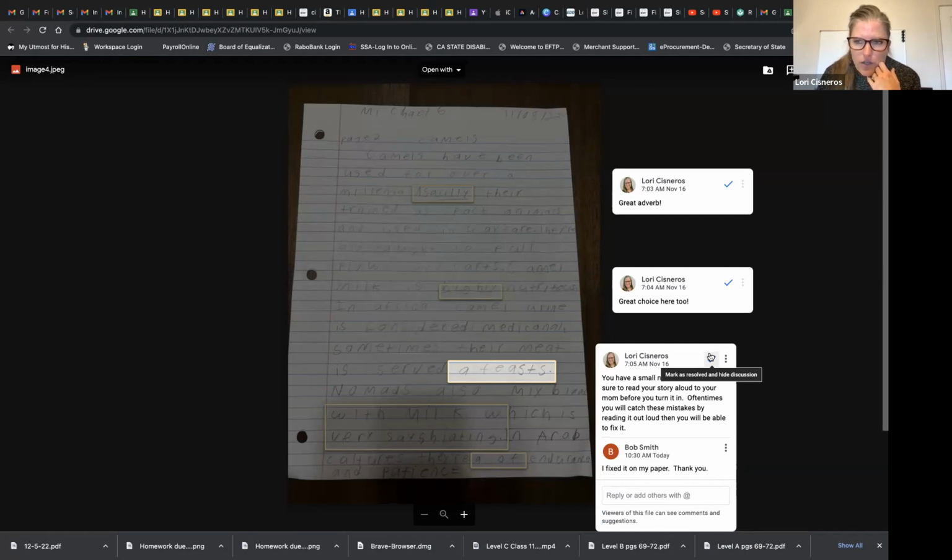And so it shows on my end that you resolved it, but I still have to see how you fixed it on your original. So sometimes you need to turn it back in to show me that you fixed it. And that's what we're going to do this week. We're going to stay with the same story, the heart in the ox stall. I'm going to give you very specific notes, and I want you to find them. And if I ask you to fix something, I want you to fix it, take a new picture of it, and send it back to me.